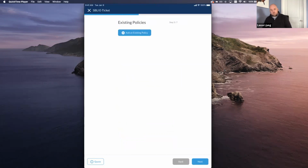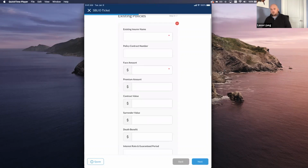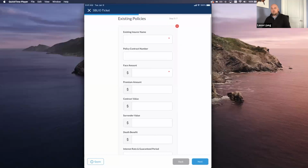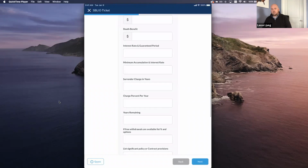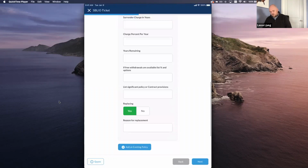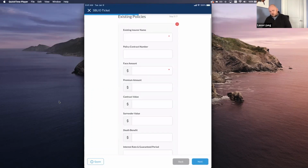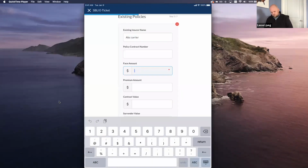We go next, we said that they do have existing policies, so we can add an existing policy here. You can see there's only 2 items that are really required. That's the insurer name and the face amount. Everything else is not required. They might not know their surrender value or their contract value, premium amount, things like that offhand. So you can submit this with just those 2 items. And then you can select whether or not it's a replacement. It just asks you for the reason for the replacement. So we're going to put in here, let's say we're replacing ABC carrier, and the face amount was $250,000.